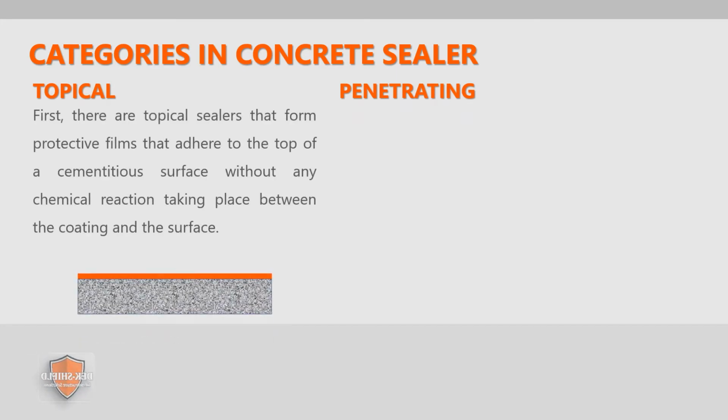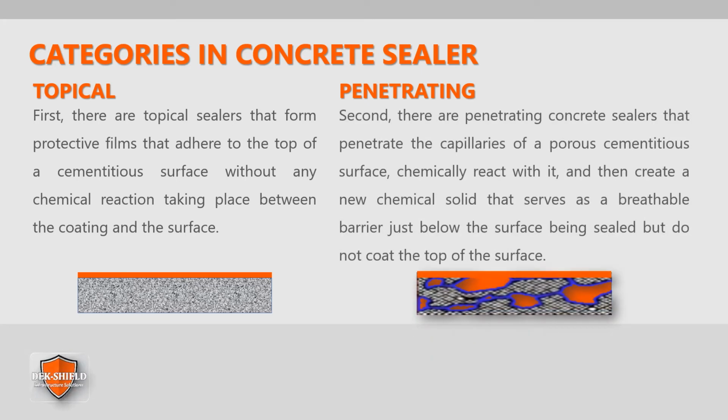First, there are topical sealers that form protective films that adhere to the top of a cementitious surface without any chemical reaction taking place between the coating and the surface. Second, there are penetrating concrete sealers that penetrate the capillaries of a porous cementitious surface, chemically react with it, and then create a new chemical solid that serves as a breathable barrier just below the surface being sealed, but do not coat the top of the surface.